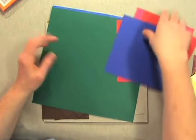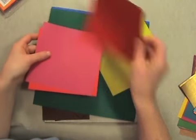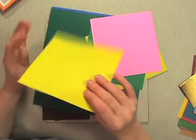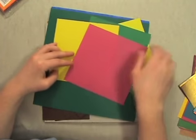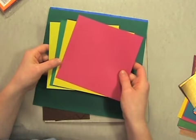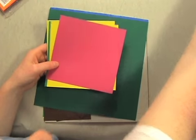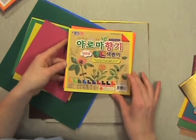And then I've got some more kami, but this time duo, so it's another color on the other side. I actually used this kind of sheet for my most recent video on the triangular box by Hans-Werner Guth. And that's from this pack of paper.